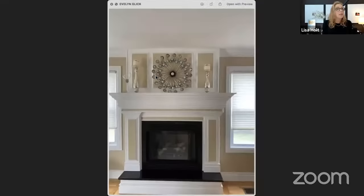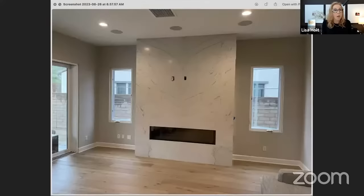One more thing, because that looks very modern, which is beautiful. Do I do a shelf or something for decorative items, or do I just leave it? Because the picture doesn't have any of that. No, that's correct. That's because he's in process right now.